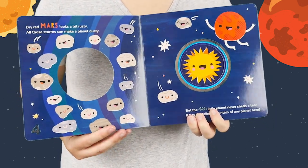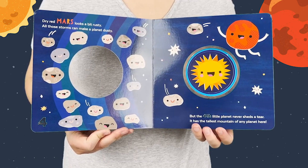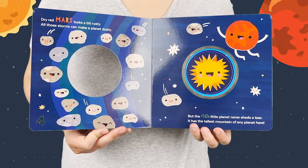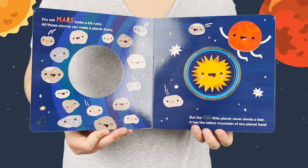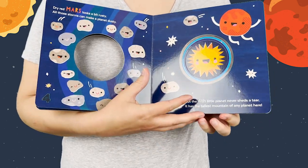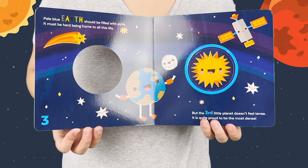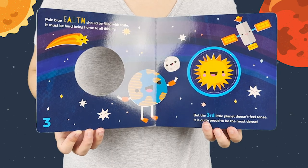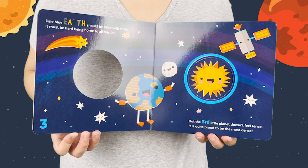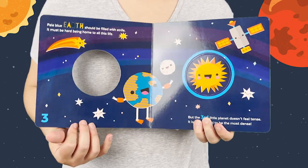Dry red Mars looks a bit rusty. All those storms can make a planet dusty. But the fourth little planet never sheds a tear. It has the tallest mountains of any planet here. Pale blue Earth should be filled with strife. It must be hard being home to all this life. But the third little planet doesn't feel tense. It's quite proud to be the most dense.